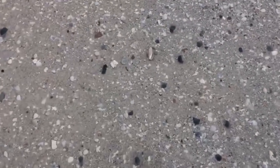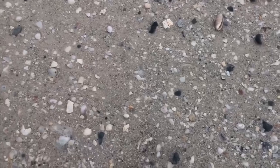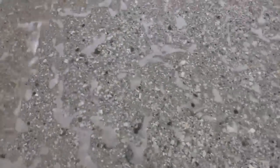You can see why it's so hard to find shark's teeth. You see all these little black stones? There's little pieces of broken shells, little black stones. A lot of them look like shark's teeth. So you really have to have a good eye to find those shark's teeth. One of these days I'm gonna find one. One of these days. One of these mornings.